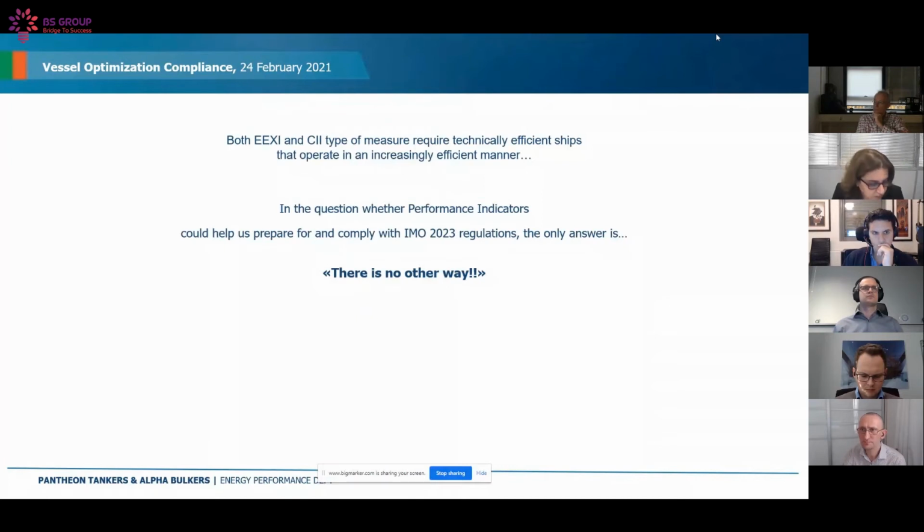And in order to conclude, I would like to say that ships that do not achieve the required reduction in CO2 emissions will face practical implications. And therefore, both EXI and CII will require technically efficient ships that operate in an increasingly efficient manner. So on the question whether performance indicators could assist in preparation and compliance with the IMO 2023 regulations, the only answer that we can give is that the performance indicator is already the game changer in the shipping industry, and there will be no other way to comply with these new regulations.